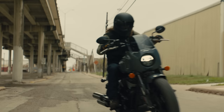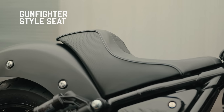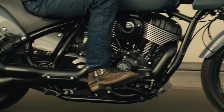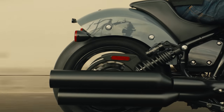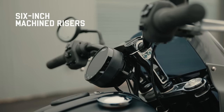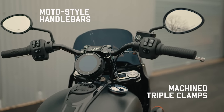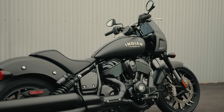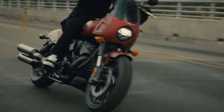And speaking of comfort, thanks to its gunfighter-style seat with a taller seat bolster, you can ride harder and longer with more comfort. And when it comes to premium style, it's all about the details. And Sport Chief's got plenty of them. 6-inch machined risers come standard, and machined triple clamps and moto-style handlebars tie it all together. Style and ergonomics.